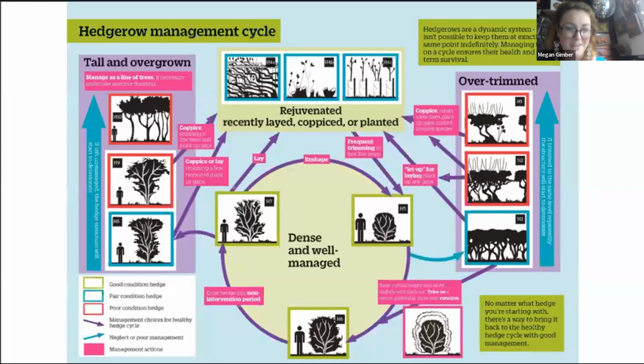This is my favourite ever diagram. It's based on work by Nigel Adams of the National Hedge-laying Society. And what it shows is that hedges are dynamic, they're living, and no matter where you are in this cycle, there is a purple arrow and a garish pink box to tell you that there's a way of bringing it back into that good, healthy life cycle again.